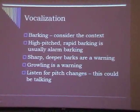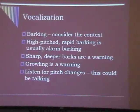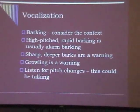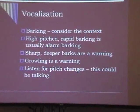High-pitched rapid barking is an alarm bark. So I'm admittedly not good at this, but like that, really, really rapid fire high pitch. That is, something has changed in the environment. Alpha dogs, go see what's going on.